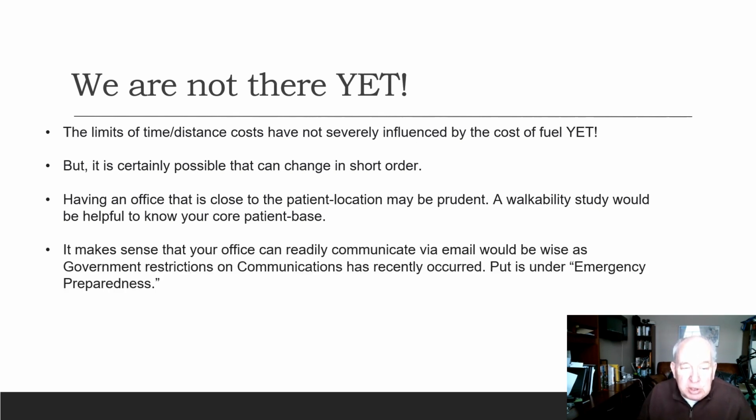It makes sense that your office can readily communicate via email. It would be wise because government regulations on communications have already occurred. Put it under emergency preparedness. If you can get messages to your patients, talk about why coming into the office now would be helpful to them and to you, it will make more sense as you consider the distance to travel to their work, to their shopping, and to their homes.